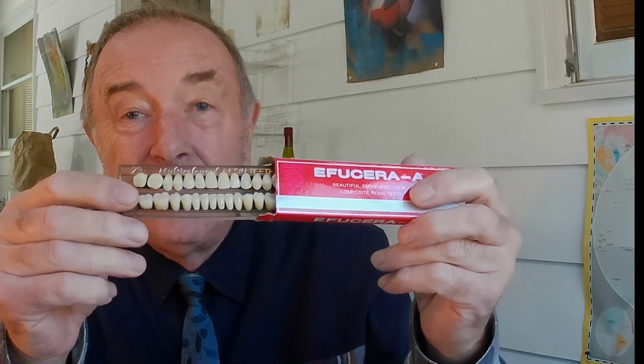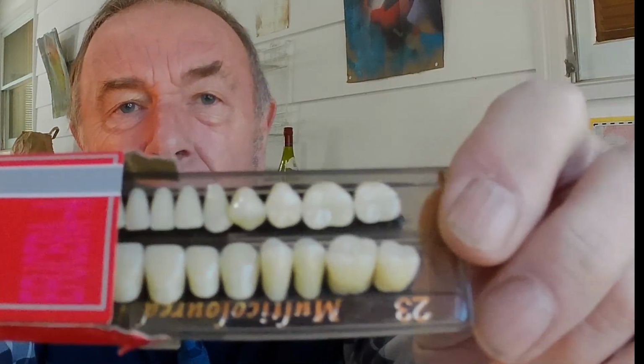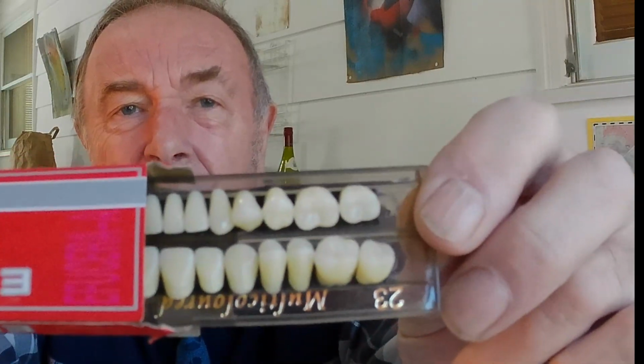I'm going to demonstrate in a minute. I'm just showing you what you need. Of course, the other thing you need is these teeth. You can get these for $5 to $10 or something. They're very cheap off the internet. They look like teeth, and you just set them into the gum.